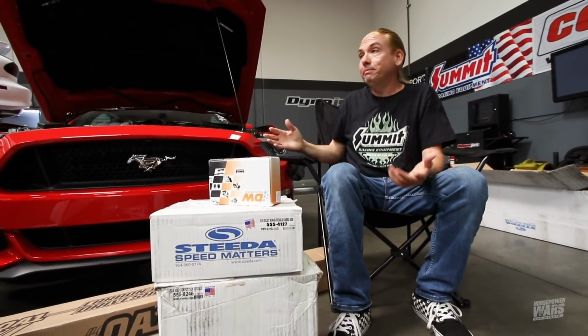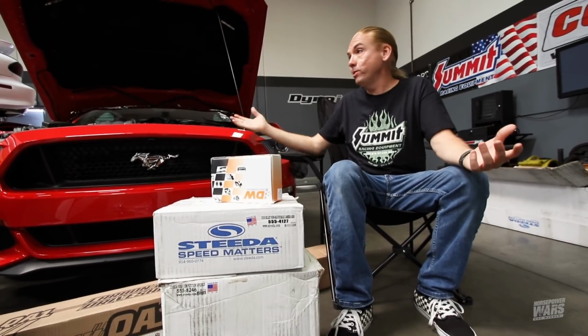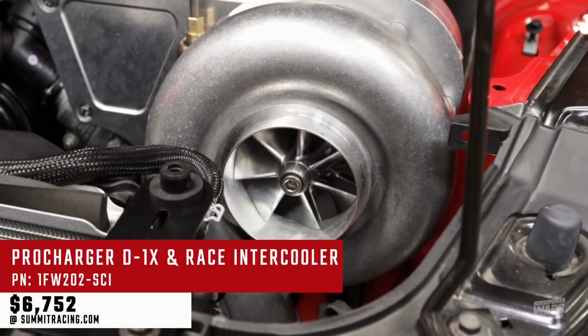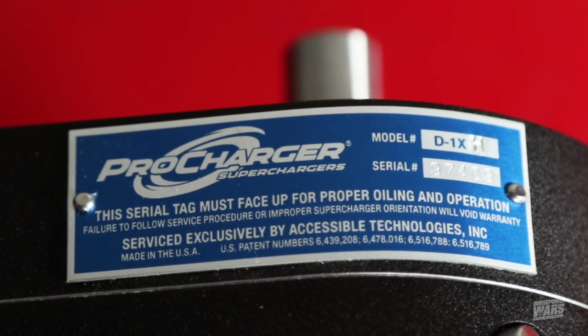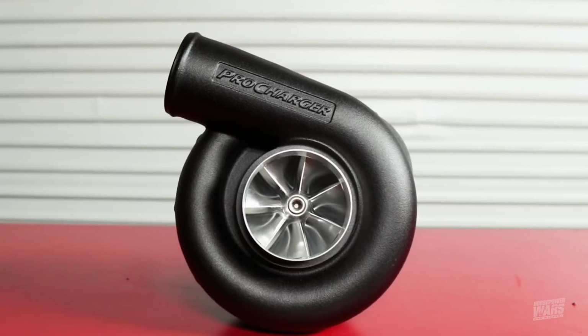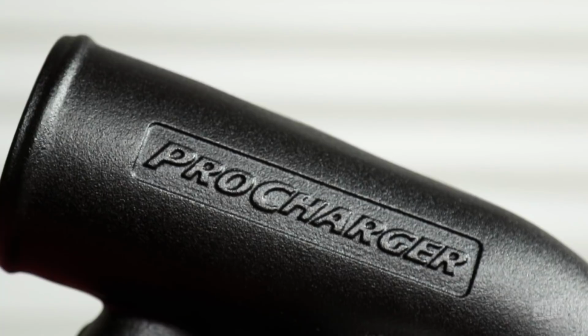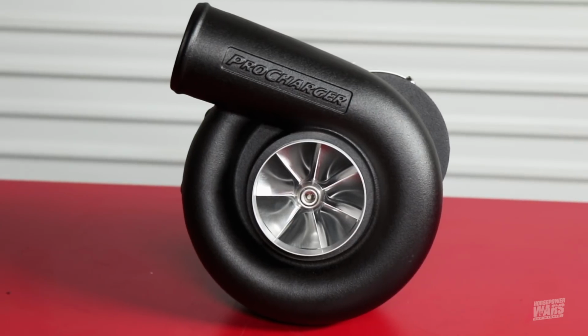And obviously, the centerpiece of the entire package is going to be a big ProCharger, right? ProCharger is kicking both cars' supercharger setups. The D1X is a 1,000 horsepower capable, 9-inch housing supercharger. It has a 4.1 internal gear step-up ratio and a 62,000 max blower RPM. The reason why I think the teams picked the D1X over the other two superchargers is that the D1X kind of fits the middle range of horsepower that you're trying to hit with these cars. The F1884, being a 1,200 horsepower capable supercharger, is a little bit more than most guys will need on the street.